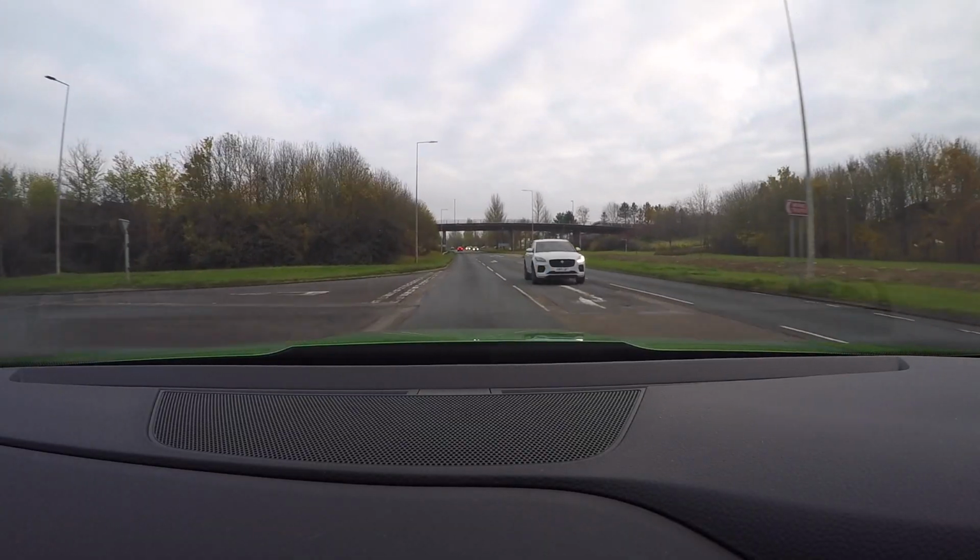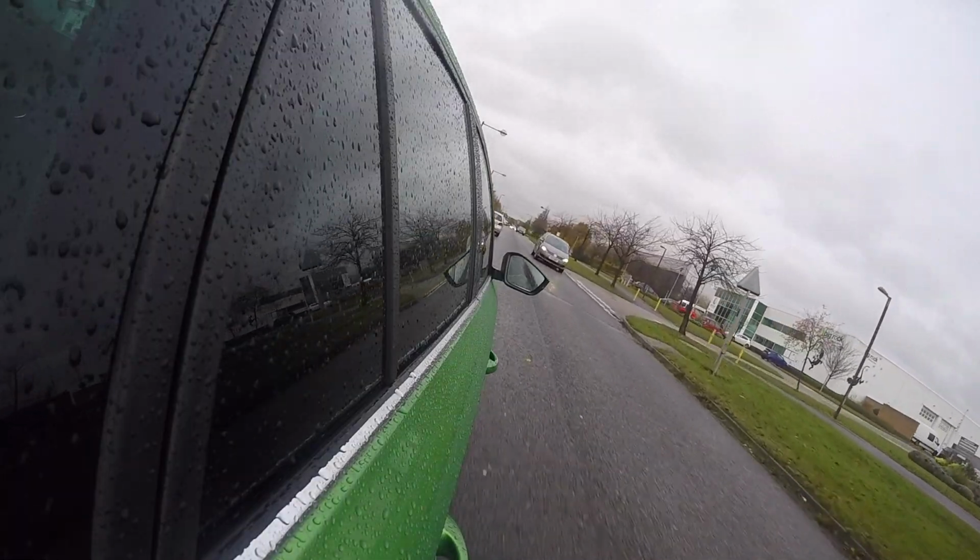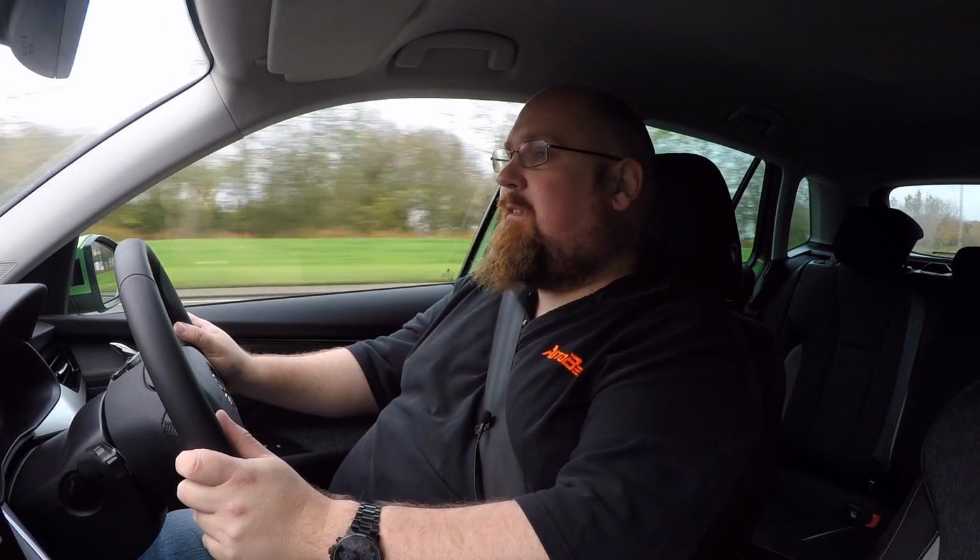When it comes to the ride and handling on the Kamiq, this is actually a strong point for the Skoda. As I mentioned earlier, when you start driving I got a reminder of two cars, the Skoda Scala and also the Seat Arona. And the Arona was a car I really liked. It genuinely surprised me as to how good it was. And the Kamiq just feels very much in the same realm as the Arona and also the Volkswagen T-Cross.